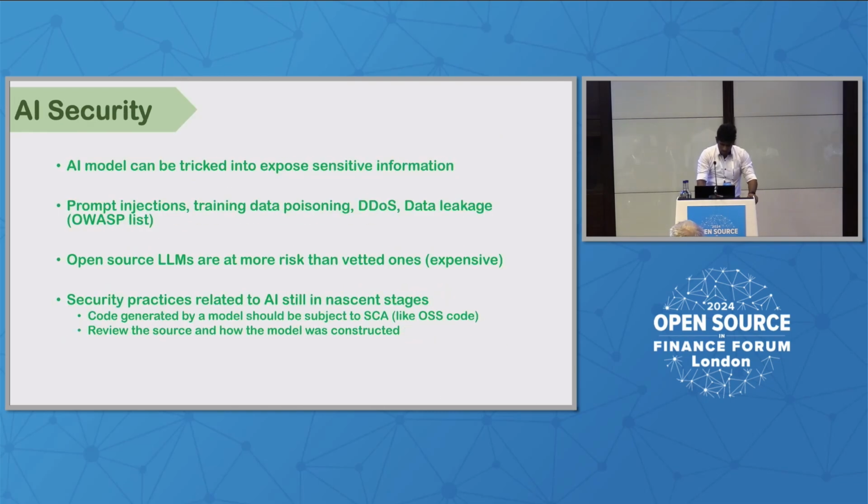So that leaves us with the next part, which is moving on to the AI models, which have recently come into play a lot. AI models definitely can be tricked to expose sensitive information, right? Things like prompt injections, training data poisoning, DDoS, data leakage, all of this have topped the OWASP list. And if you look at open source LLMs, organizations have started using them because the more vetted ones are expensive. But these open source LLMs are at more risk of supply chain vulnerability. So in terms of maturity of security practices for AI models, we don't have much. It's still in very nascent stages, right?